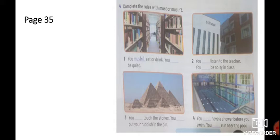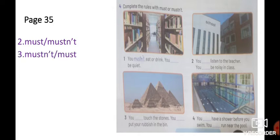Now we'll do an exercise in our book, page 35. Here we put must or mustn't. In the first example, you mustn't eat or drink, you must be quiet. The answer of number 1: must be quiet. Number 2, you must listen to the teacher, you mustn't be noisy. Number 3, you mustn't touch the stones, you must put your rubbish in the bin. Number 4, you mustn't have a shower before you swim, you mustn't run near the pool.